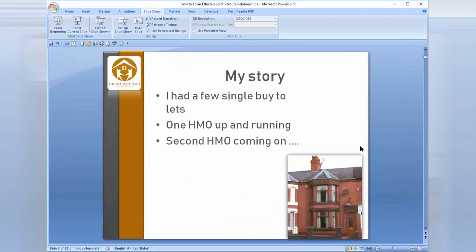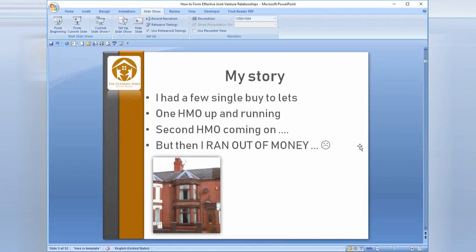So to give you a bit of background to my story in regard to joint ventures. As you probably might know, I had a few single buy-to-lets, about 5 single buy-to-let properties, and they were going okay, but I discovered HMOs. This picture here is of my 7-bed HMO in Crewe on Gainsborough Road. And I had just started working on this second HMO when I unfortunately had the experience of running out of money. And I realized how difficult it was to run out of money mid-project.